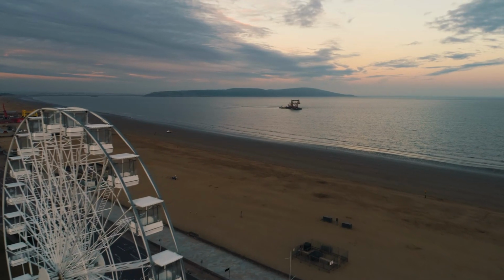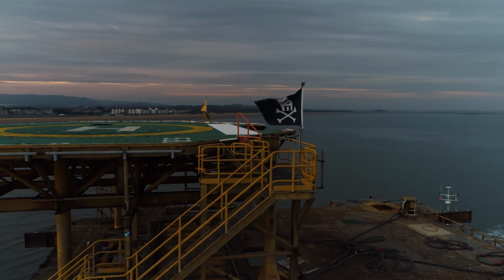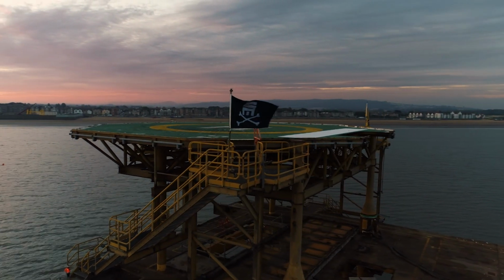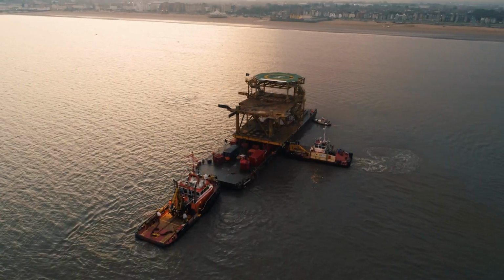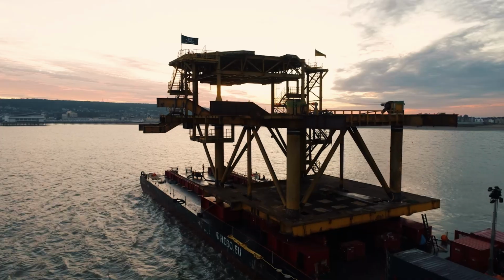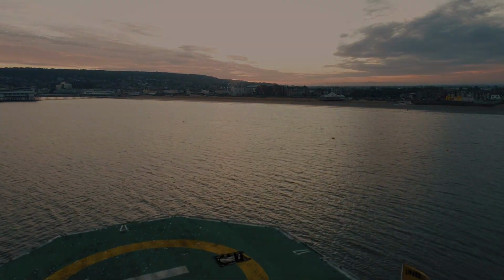There's something happening in Weston Super-Mare this summer. Somewhere out at sea, a giant, hulking beast of our industrial past has been lurking. And now it's coming ashore.